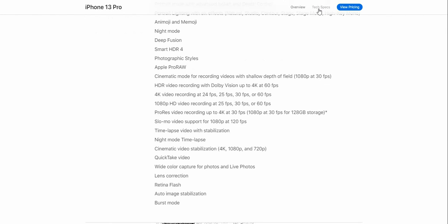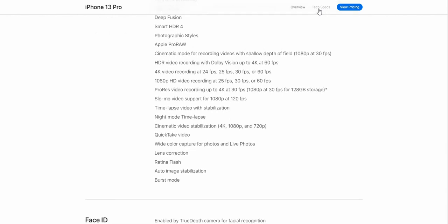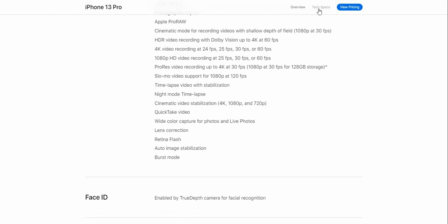1080p video at 30 frames per second for 128GB of storage. Slow-mo video support for 1080p at 120. Time-lapse, video stabilization, night mode time-lapse, cinematic video stabilization, 4K, 1080p, or 720p. QuickTake video, wide color capture for photos and Live Photos. Lens correction, Retina Flash, auto image stabilization, burst mode. So that's all with the front facing camera. So the front camera and the rear camera both have similar features.